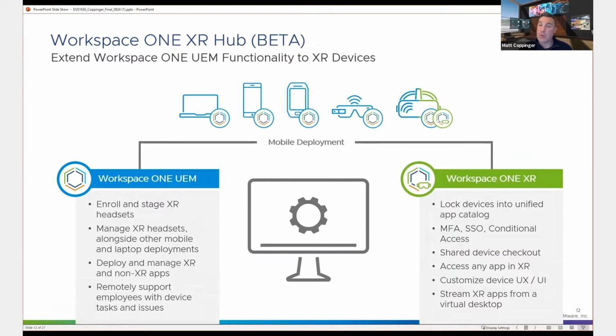It allows you to enroll and stage XR headsets, to manage those headsets along with other mobile and laptop deployments, to deploy and manage XR and non-XR apps to these devices, and as I said, remotely support the apps. On the right-hand side, we have Workspace ONE XR Hub. This is an application that you push down to the XR device. You can push it down as a kiosk mode application, so it can act as a secure launcher. It locks the device down into a unified app catalog experience.